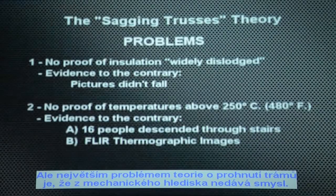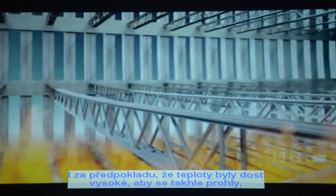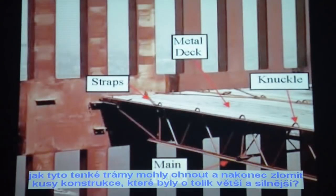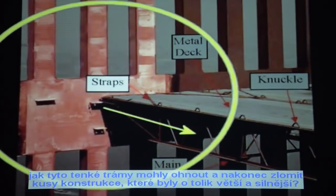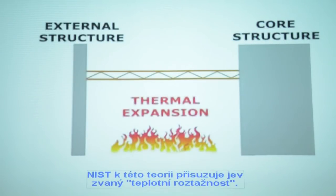But the major problem with the sagging trusses theory is that it doesn't make any sense from a mechanical point of view. Even assuming the temperatures were high enough to make them sag to such an extent, where did these relatively thin trusses find the strength to pull and then break apart a supporting structure much larger and stronger than they were? The phenomenon suggested by NIST is called thermal expansion.